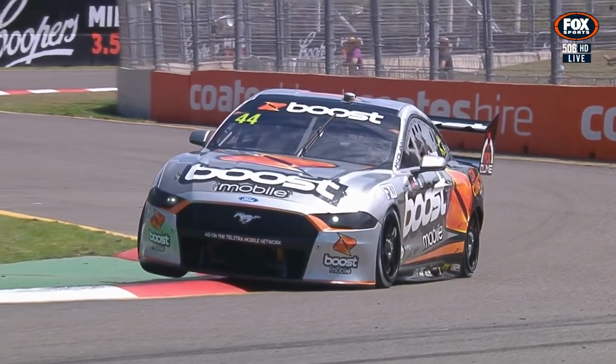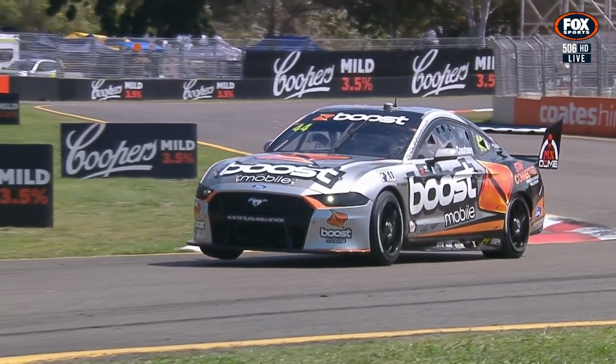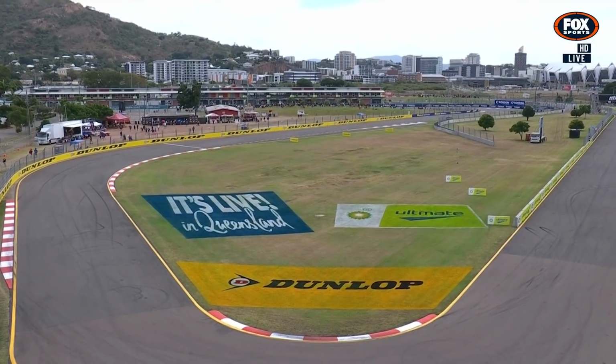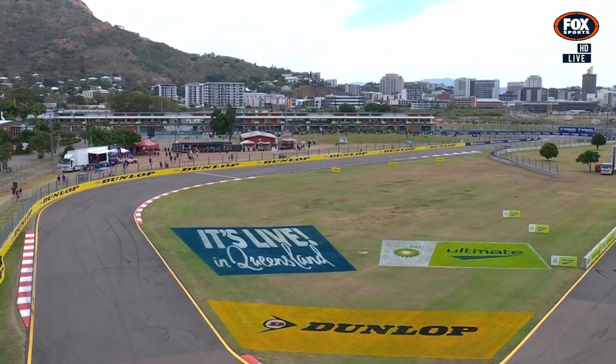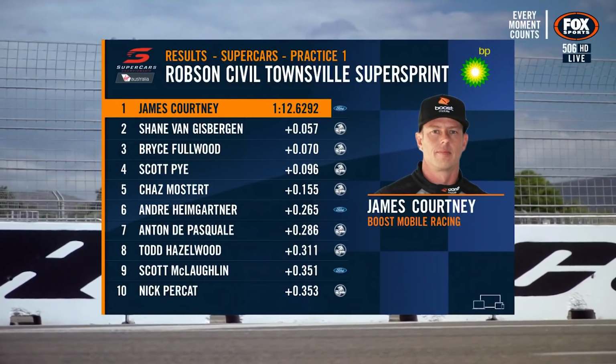We didn't see everybody on the same condition tyre. We'll see more of that in the next session. And so it was Courtney over Van Gisbergen, and Bryce Fullwood was third, just 7/100ths of a second. But it was a nice job by James Courtney with a 12.6.